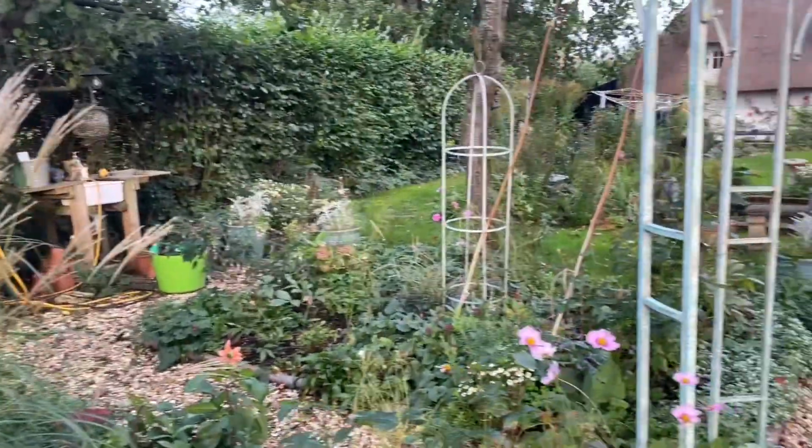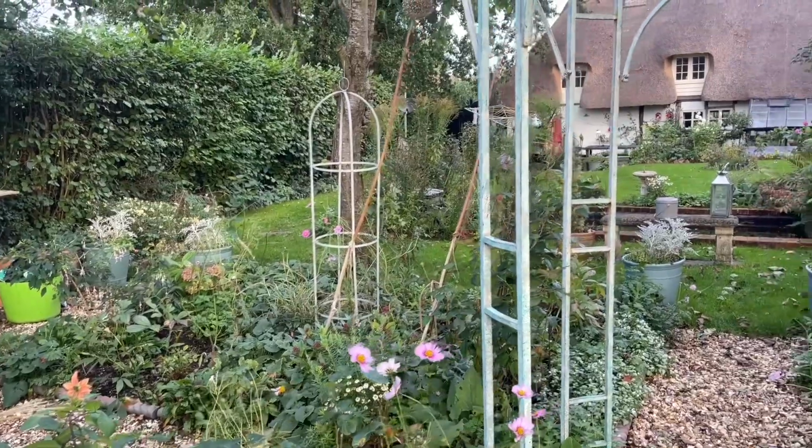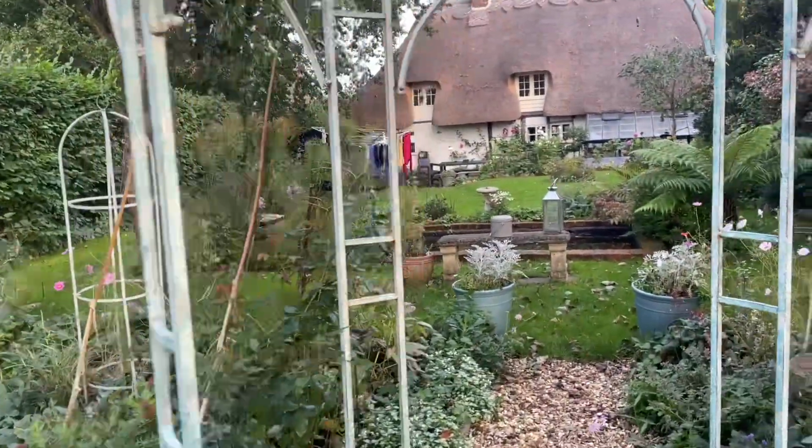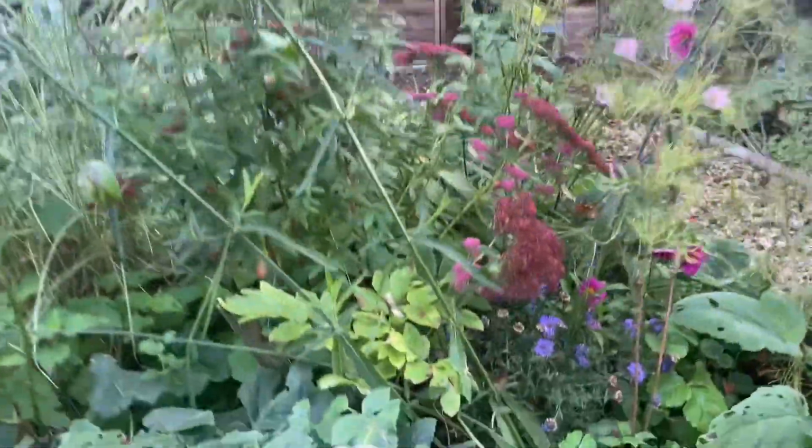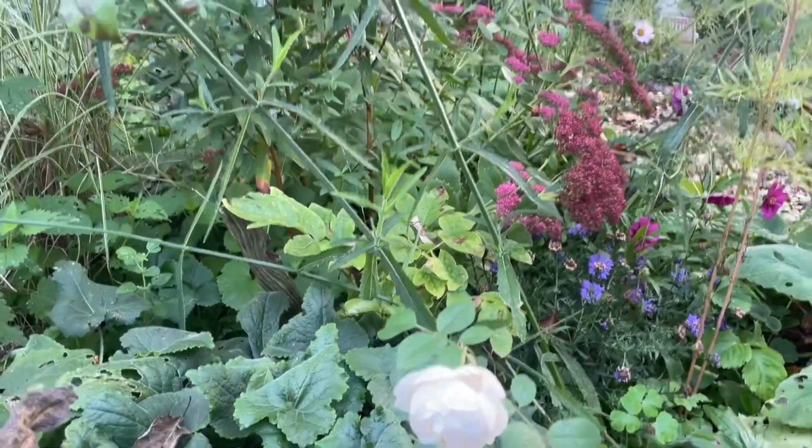And I think that's it for the roses. None of them are in flower. Having said that, just go past this brunnera here. There is one little rose in flower. So we've had those in flower since June.